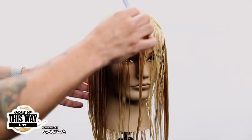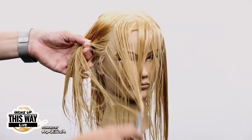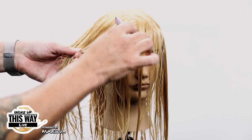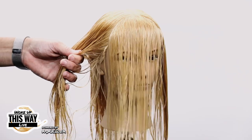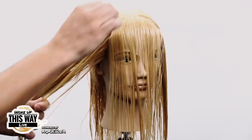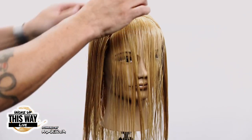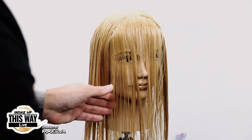Now I'm gonna do the same thing on the opposite side here. I'm just looking to match up that hairline. So that all wants to fall like that. Let's see where we're at with the rest. And that all wants to fall to the side. So now I've got my fringe.